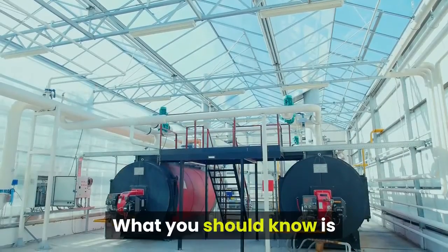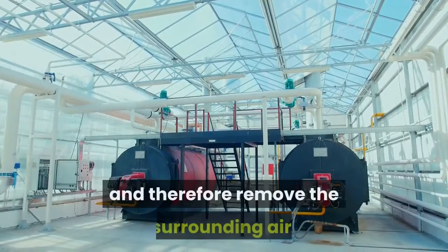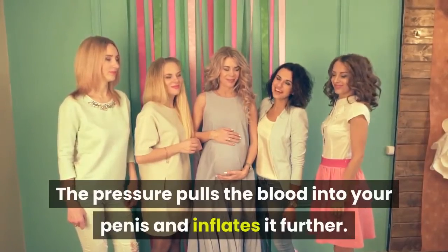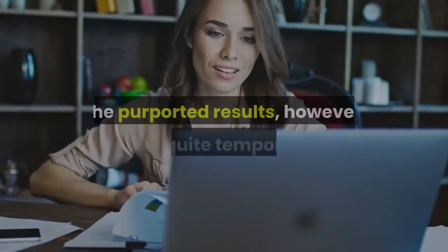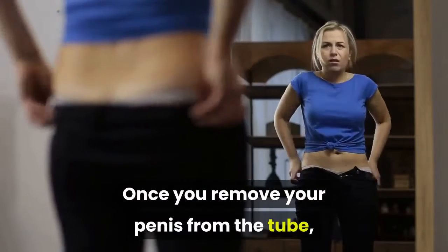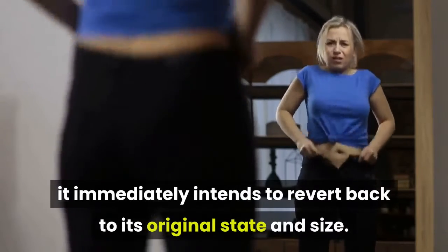What you should know is that penis pumps mainly seal your genitals in a tight seal and therefore remove the surrounding air. The pressure pulls the blood into your penis and inflates it further. This brings about favorable results given a minute or so. The purported results, however, are quite temporary. Once you remove your penis from the tube, it immediately intends to revert back to its original state and size.